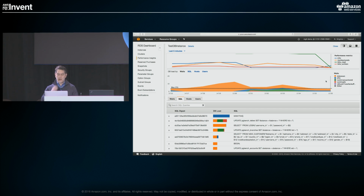So the other cool thing about it is because we've sliced this by the different kinds of ways that load is being expended in the database, you can see what's responsible for most of the load in the database by looking at the different colors that that graph of load is made up of.